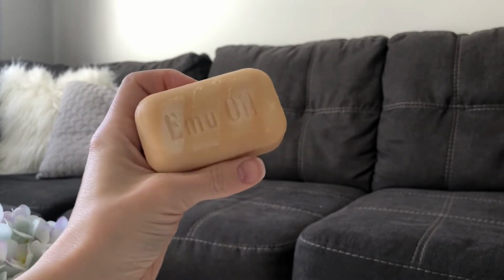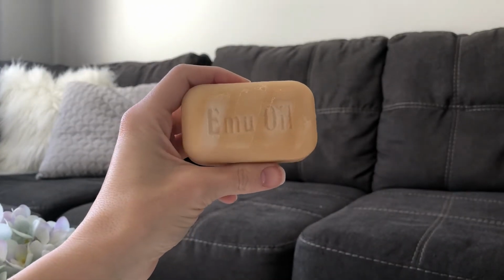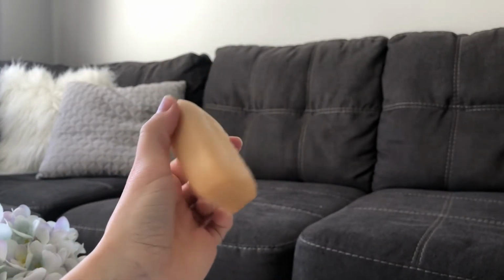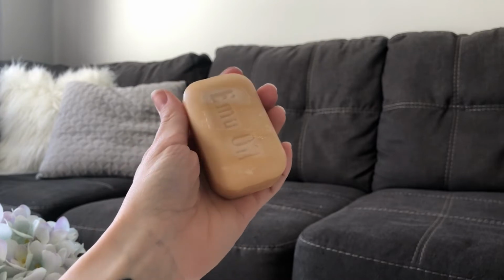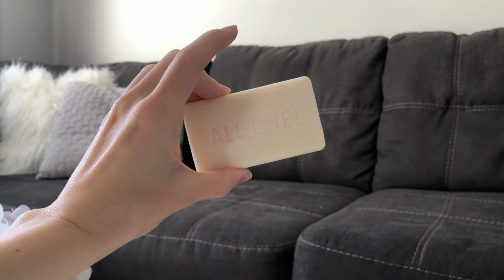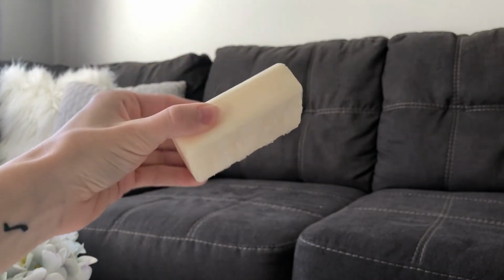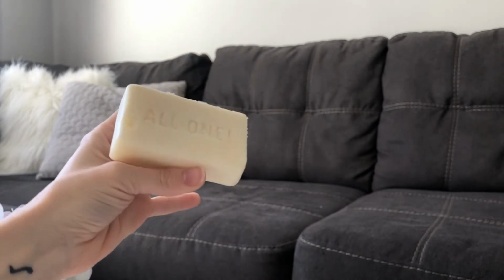So that's really all I use soap for. I find if I use soap on the rest of my body, I tend to get really dry skin. I used to be a Bath & Body Works freak. I had tons of their lotions and their soaps, and not only are those packages not recyclable, but they're also kind of harsh. Fragrance isn't really meant to be used on your skin. It can contribute to a lot of other problems.